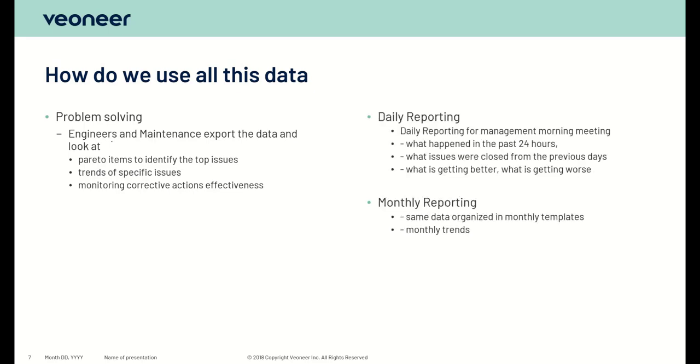We also use it for daily reporting. There's a morning meeting that all the management goes through. They look at what happened in the past 24 hours, what issues were closed from previous days, and what is getting better, what is getting worse. We also use it for monthly reporting. The same data is organized in monthly templates and monthly trends.